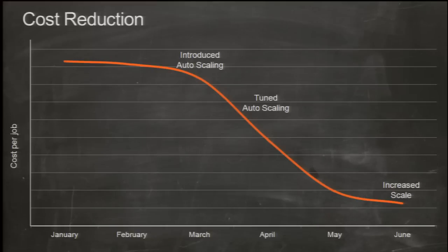So just to show you here, I took off the numbers on the left just because I don't think I can show them. But this is a graph from what we had as our cost per job. So in March, we introduced the autoscaling for a set of jobs that we use. And we were actually running 2 systems at once, so we had only a little bit of benefit on our costs. Then in April, we actually saw the real benefit. And when we continued to tune those ranges, we got a couple emails about overloaded instances and so forth. And then eventually, we were able to reduce our cost by about 5x.